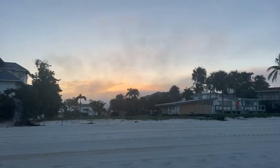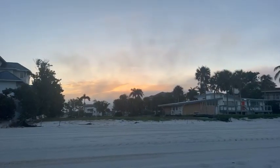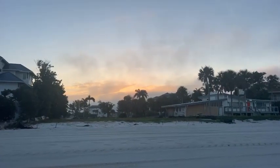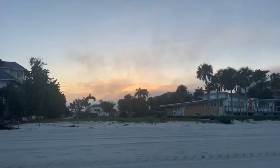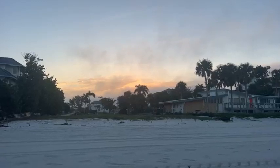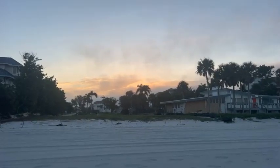This is one of the spots where we get a little bit of a view back to the east. Sadly, it's because they tore a house down here. It was damaged beyond repair by Hurricane Ian.